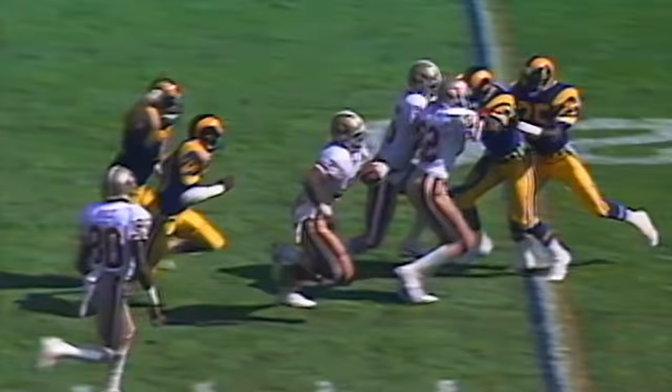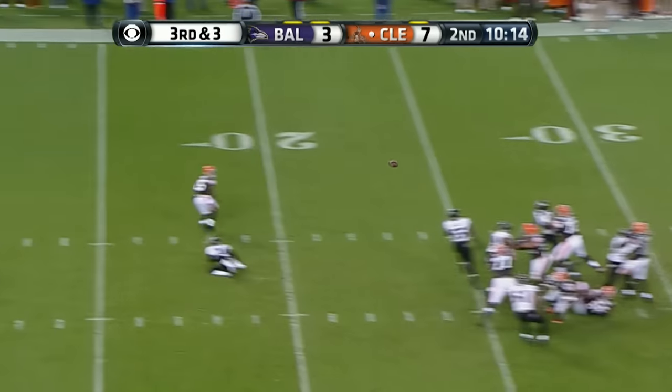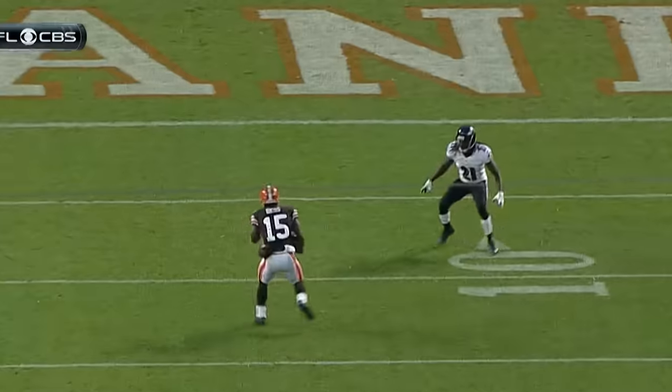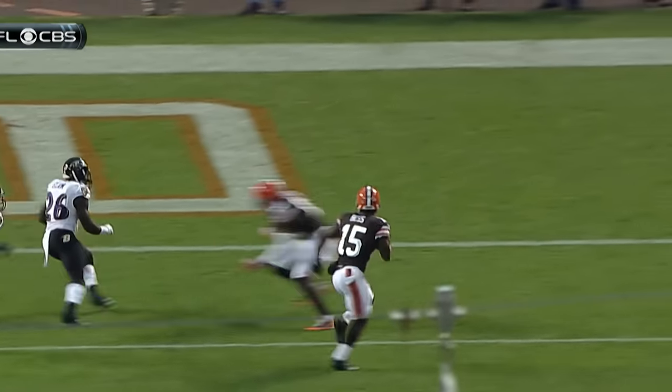Roger Craig still on his feet, still running. What a run by Roger Craig. You'll never see a better one than that. Third down and three. Oh, he's got Best. He's got room. Oh, what a move! He broke the ankles of Webb and takes it in.